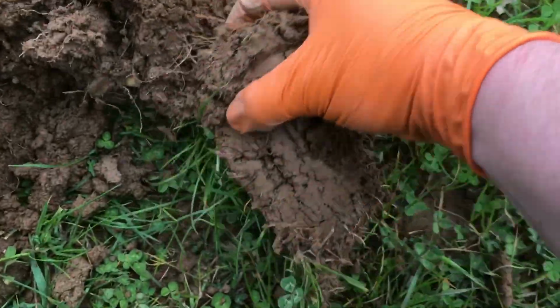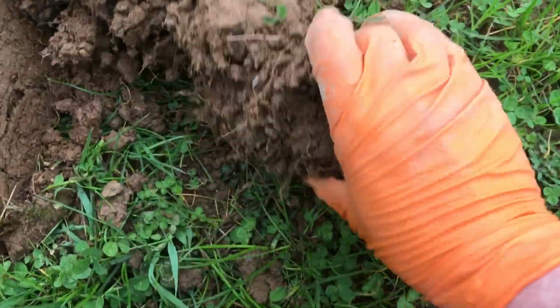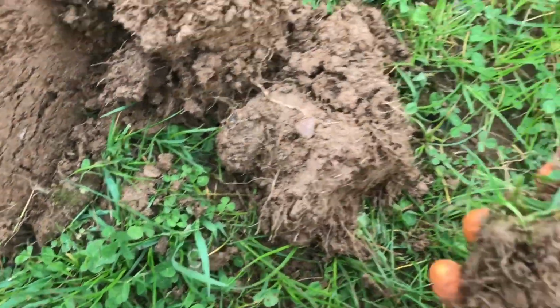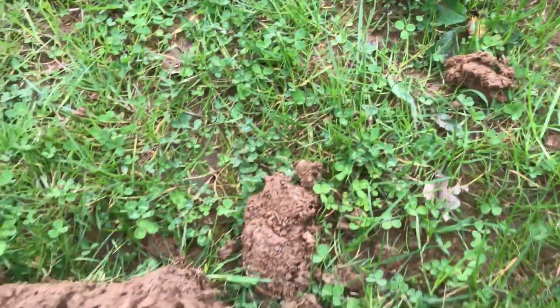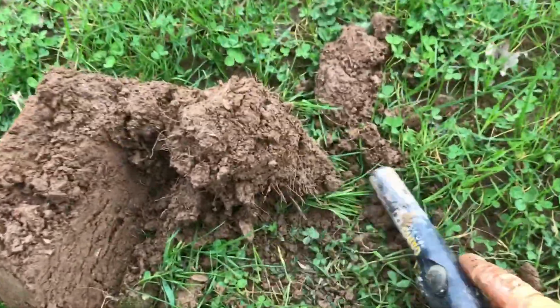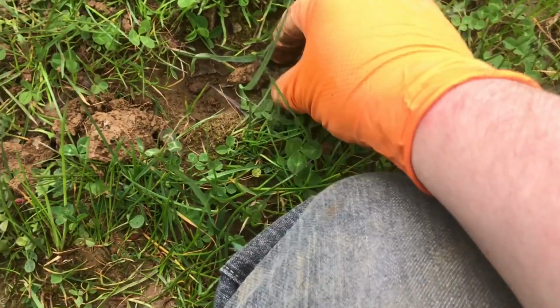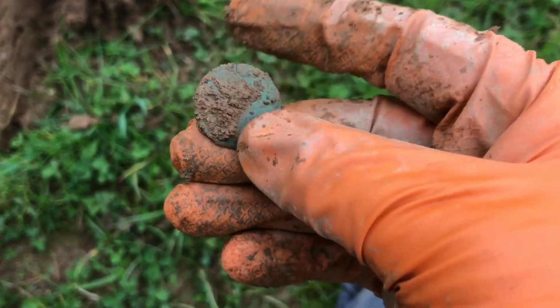No, not in that bit. Not in that bit. It's quite tough. Not in that bit. Okay, not in that bit. I'm just going to get the pinpointer and see if I can find it that way. Okay, there it is, so it's just fallen out. See if you can see it. Looks like another coin.